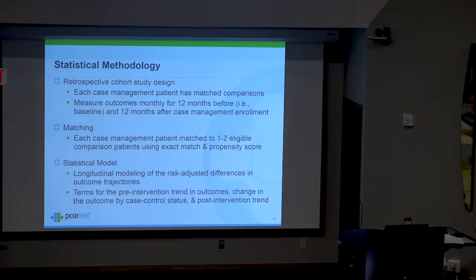We also did the matching strategy. We did exact matching and propensity score matching, and then did propensity score weighting to adjust for any remaining differences. And we did longitudinal modeling of risk-adjusted differences in outcomes, with various statistical adjustments in there.